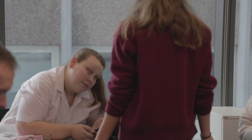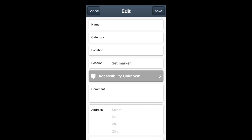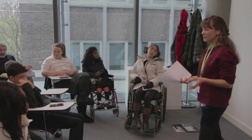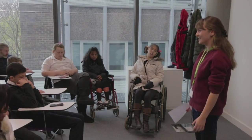If the place that you want to map isn't actually shown already, there isn't an icon there, you can add a new one as well. And then we'll be on our way, and let's make Croydon more accessible. That's the aim of the day.